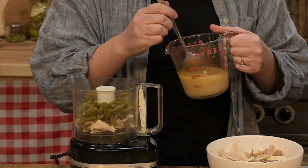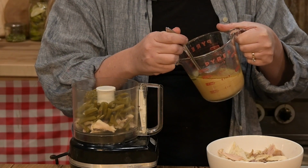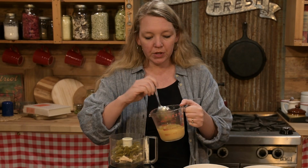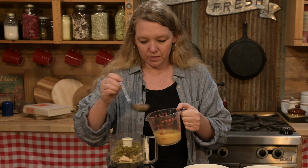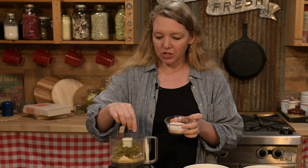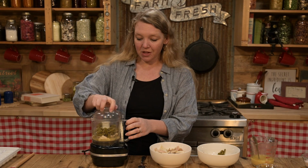For the fat in this, I'm actually going to be skimming the fat off the top of this very warm and fresh bone broth. That'll be an amazing quality chicken fat. I'm also going to be pouring more in just to make this blendable. And I'm just gonna kind of eyeball it. We want just a sprinkling of salt, just like you would season food for yourself. And let's blend it all up.